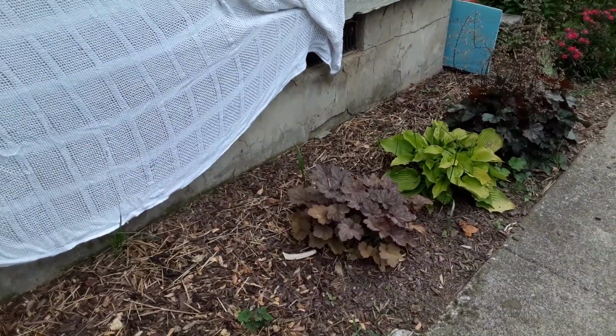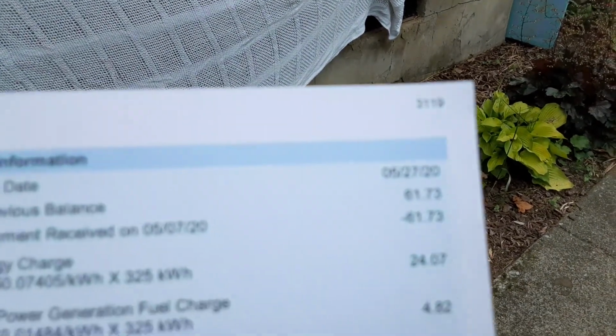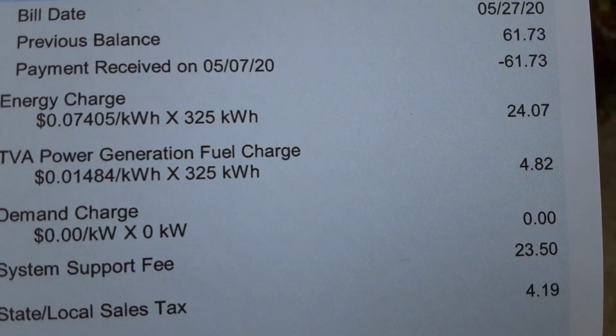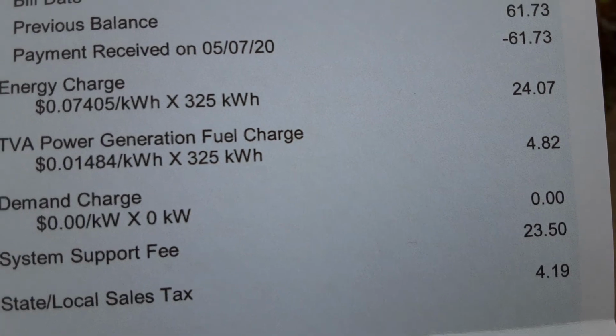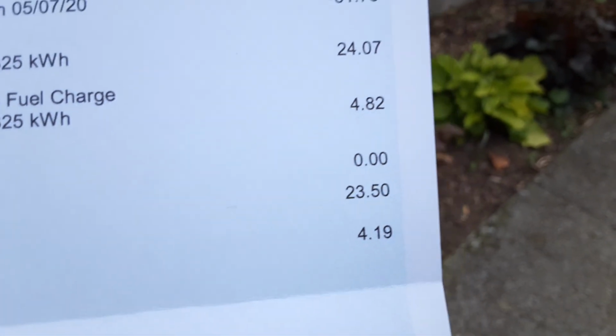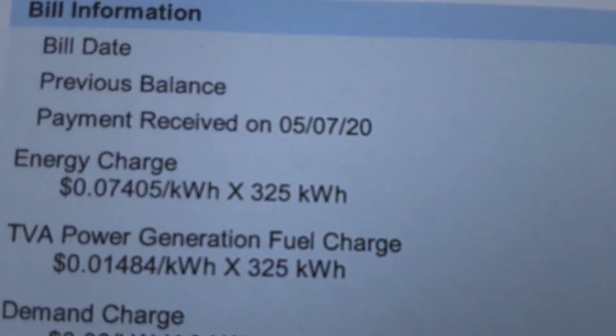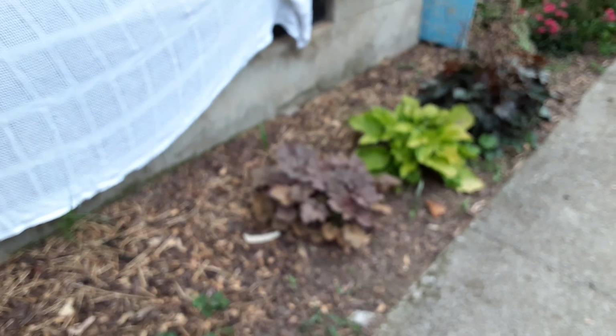What's up, YouTube? Got a little something to show y'all. This right here is my electric bill. My previous bill was $61.73. My energy charge is $23.50, $4.82 for taxes. So my actual energy use, energy charge, $24. That's how much electricity we use. And the bill itself is $56.58. So that's one way we save money here on our little place.